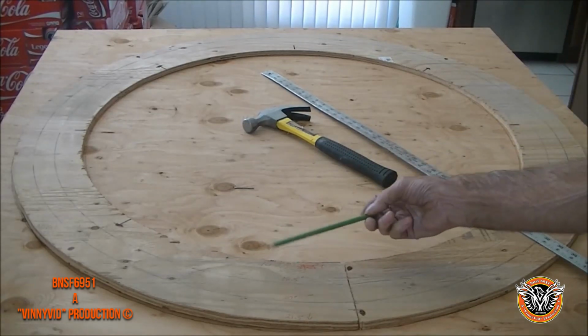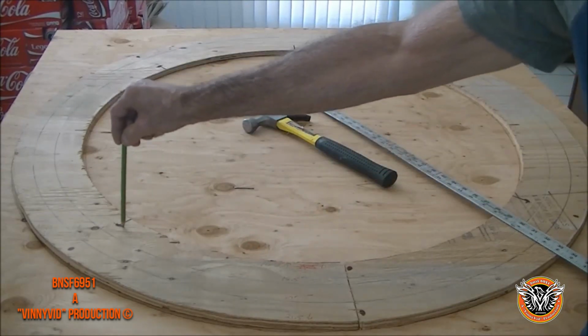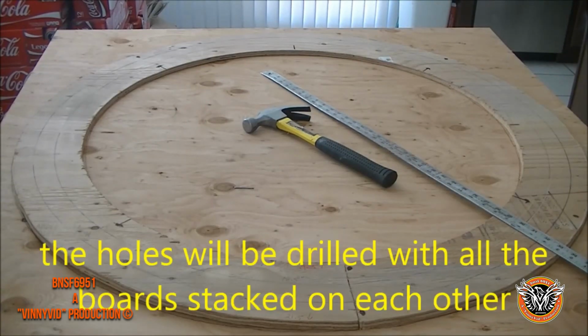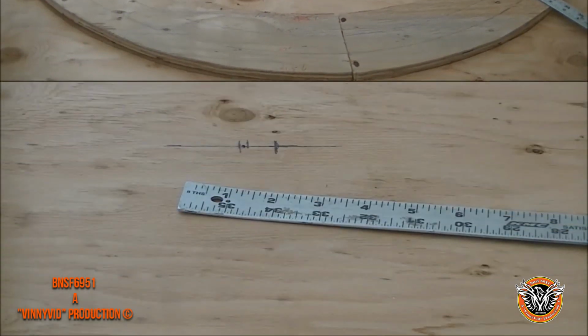I'm going to use this board as my template to drill all my holes, so all the holes are perfectly aligned with each other. So anyhow, let me get on with the rest of this, and I'll show you how I put my circles together. So hang on, and we'll be right back.